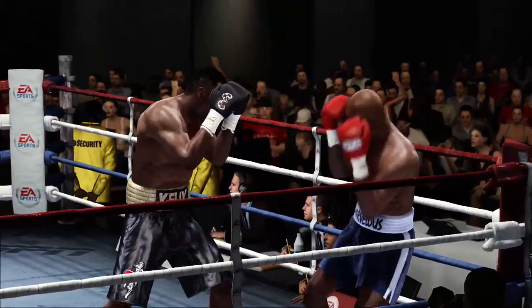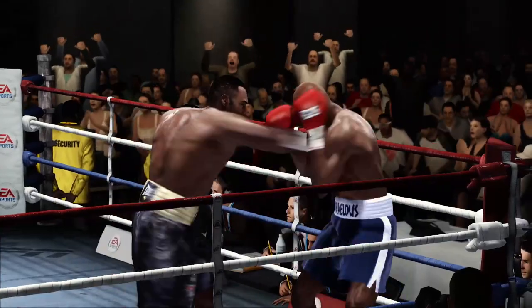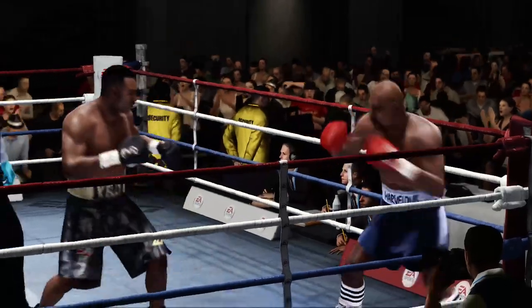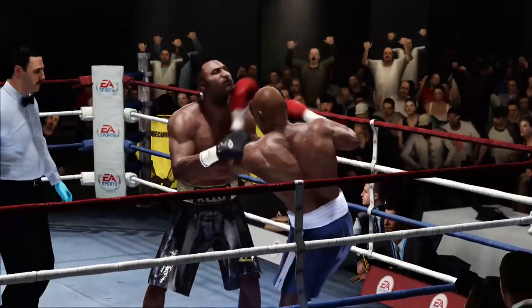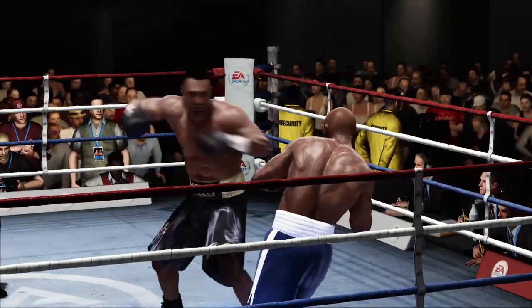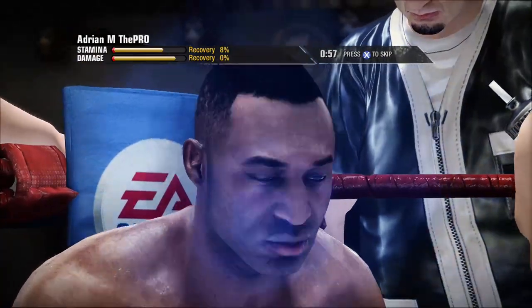Good double jab by Marvin Hagler. Good right hand by Hayes. You can see he's trying to score up top, but off the mark there. Zones in on that overhand right. How you doing? And that does it for this round.